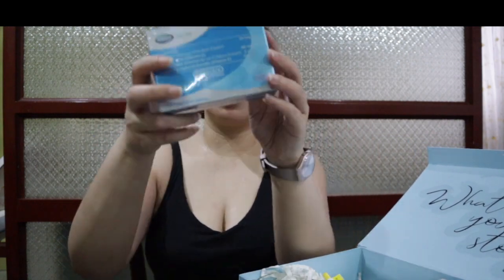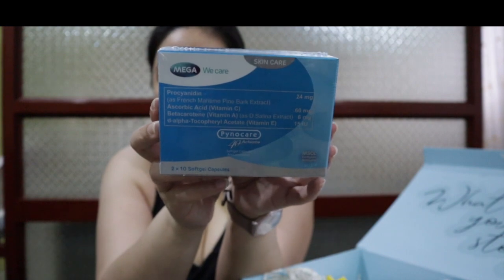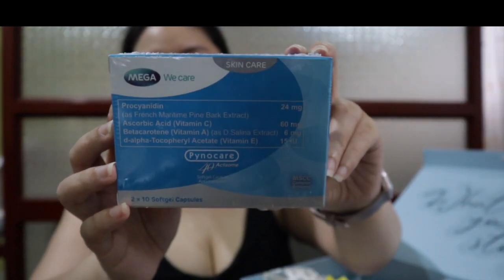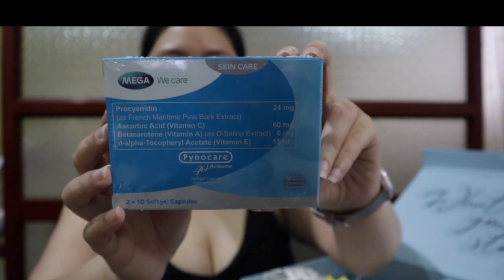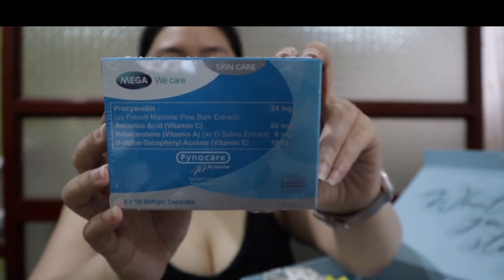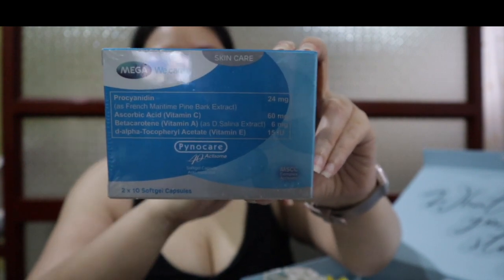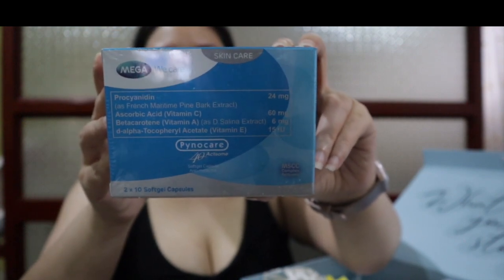So, of course, inside we have this one. This is Pynocare. These are anti-melasma soft gel capsules. There are 20 soft gel capsules inside. It says here it has procyanidin, ascorbic acid, beta-carotene, and D-alpha-tocopheryl acetate. So, this has vitamins C, A, and E, plus procyanidin. These are made by Mega.